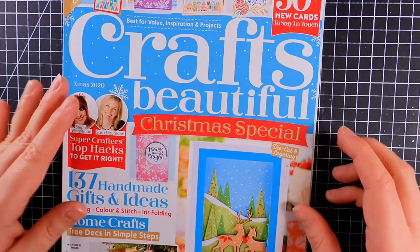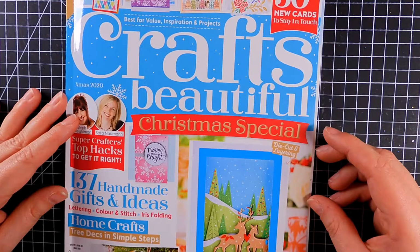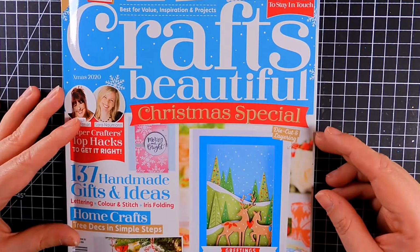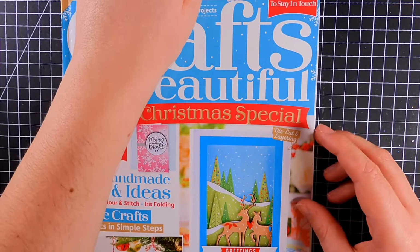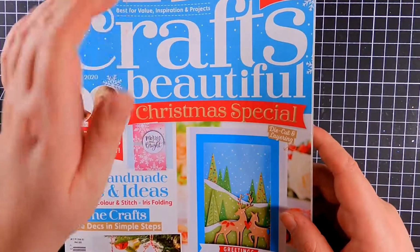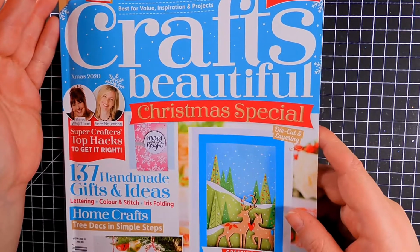So my sister gifted me this. Crafts Beautiful, the Christmas special. This is issue 351. Sometimes you can find back issues online really cheap. I think there's a website, Craft Stash. I've got a couple of those. And you know me, I only ever buy magazines when I get freebies.